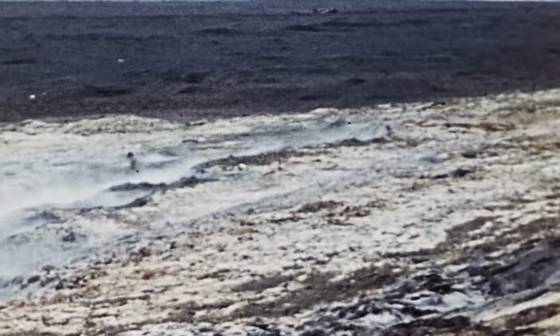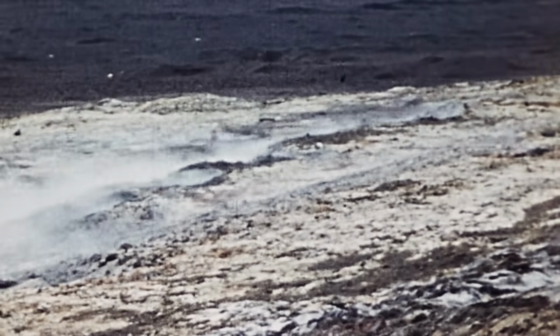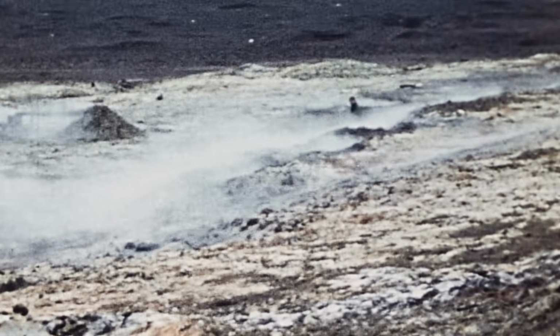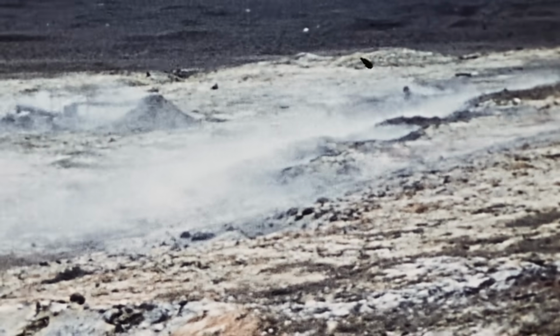Things do not improve as the rain turns Iwo Jima's volcanic sand into a sticky goo that clings to boots and fouls weapons. The 28th Marines reports.